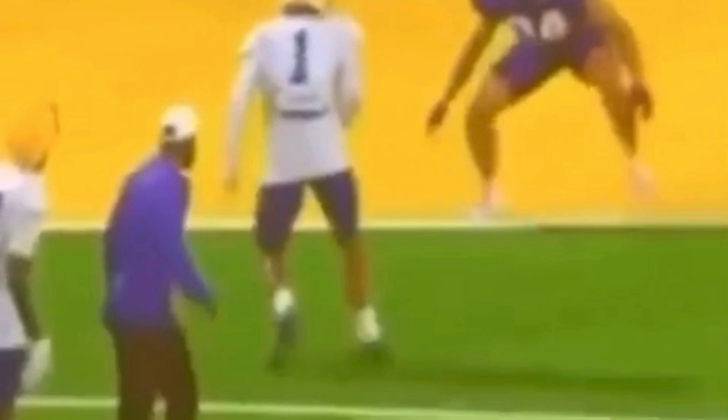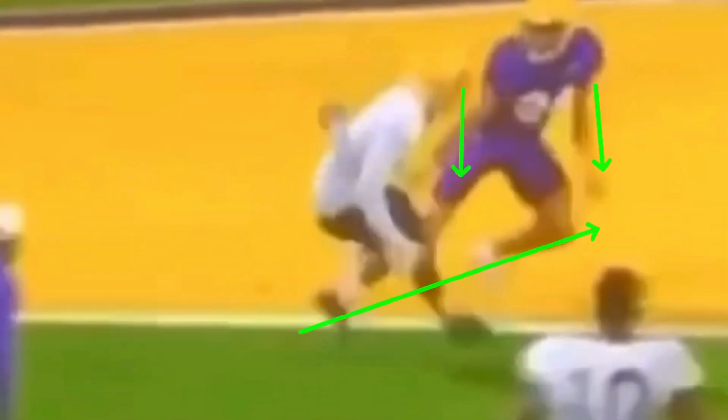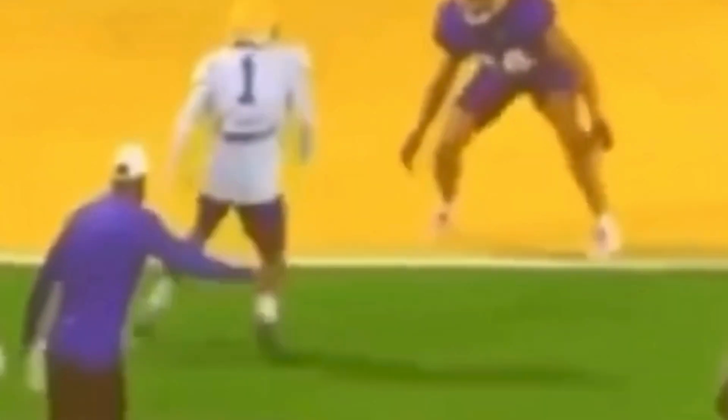So now, even on a whip route, what are we trying to sell? We're trying to sell slant. We're trying to threaten this DB to the inside. We're trying to get him to overcommit and be greedy and try to jump this slant and break this thing up, right? So what do I have to do? On any double move, what's a DB taught to look for? Indicators. Is this receiver slowing down? Is he popping his chest up? Is he chopping his feet?